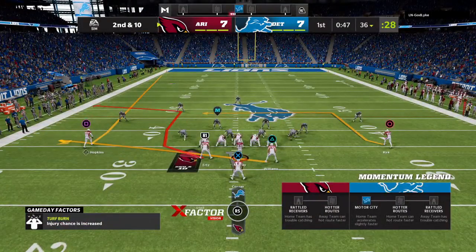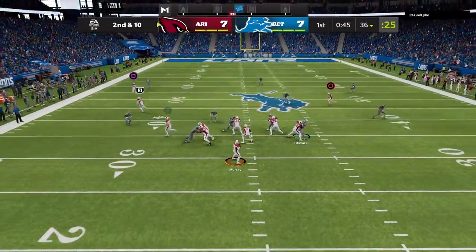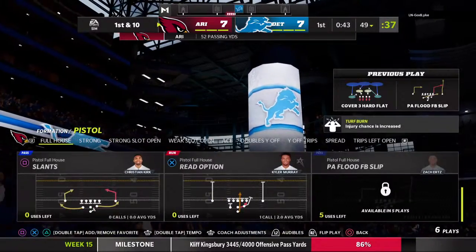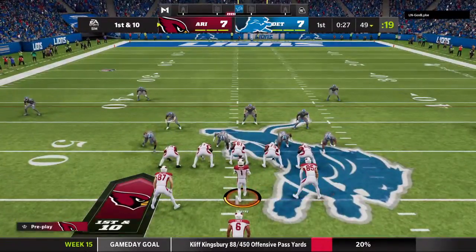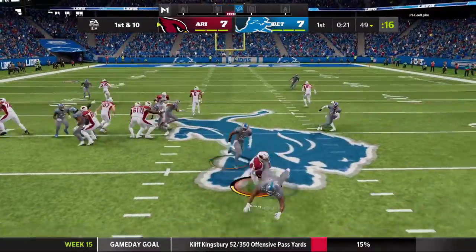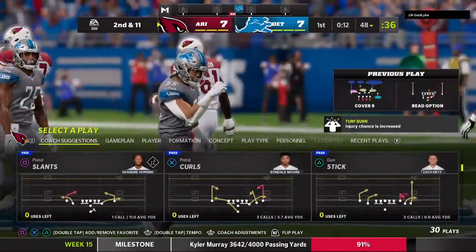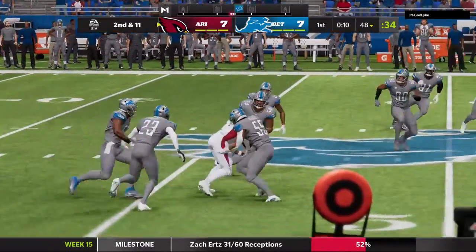They'll try again from the 36 on 2nd and 10. On play action, it's Murray. Ertz has it left side, and he'll go out near midfield at the 49. Second catch for him today, and it'll wind up a 1st down. Running right on the option is Murray, and they go backwards here, losing yardage back at the 48-yard line. They'll lose a yard there, and it's 2nd and 11. Brings up 2nd and 11 at their 48-yard line.